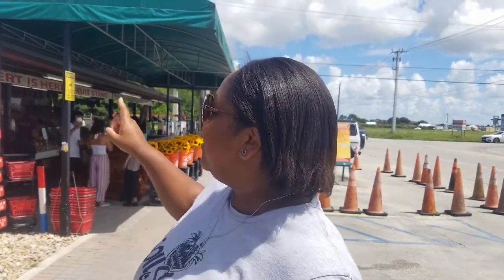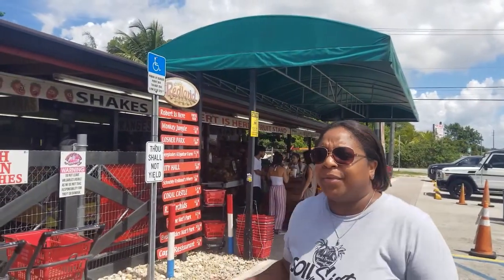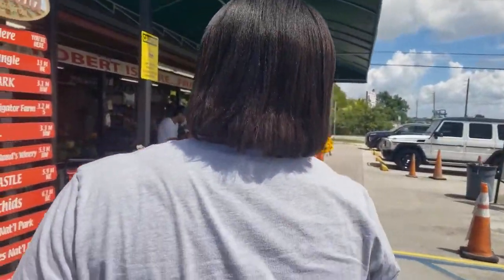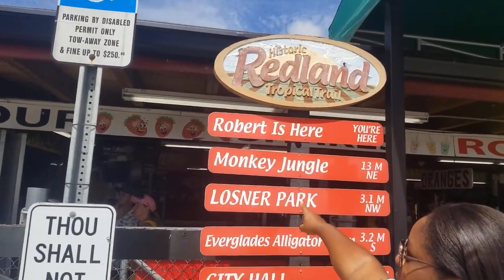Alright, what's up, Soil Fam? So now we are at the famous Redland. Historic Redland Tropical Trail. They got a whole sign telling you where to go. Get your fruit, smoothies, Cuban sandwiches. We are here. Redland is here.